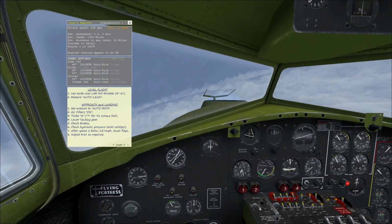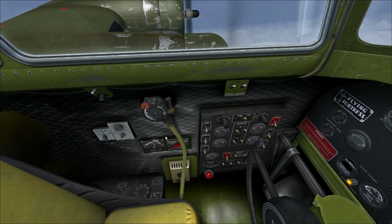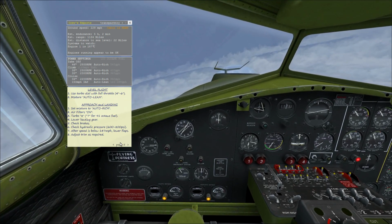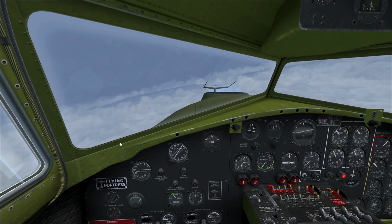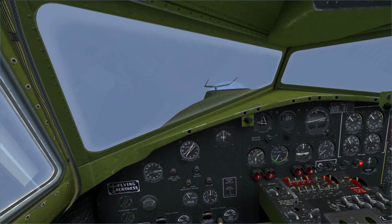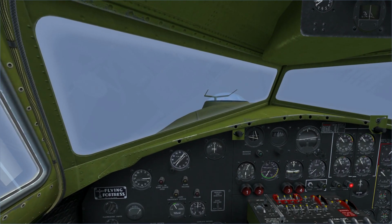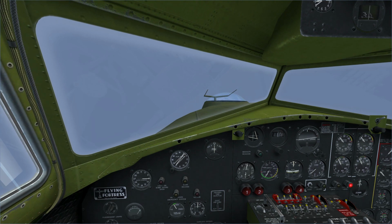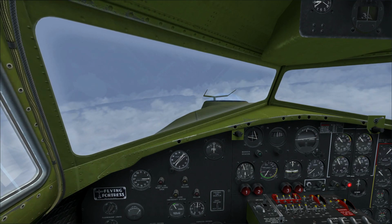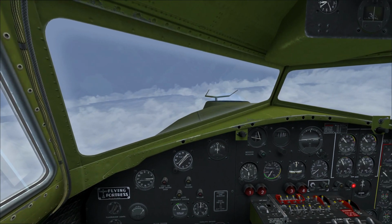Do a quick check on everything. Cabin is a little bit warm, so let's just cool that down a bit. You can see that it says there. Engine 1's 187. Everything else is okay. Cool. Oh, into the cloud. 5,000 feet. Okay, we've got mountains around here, have we? Oh, that's going to be interesting.